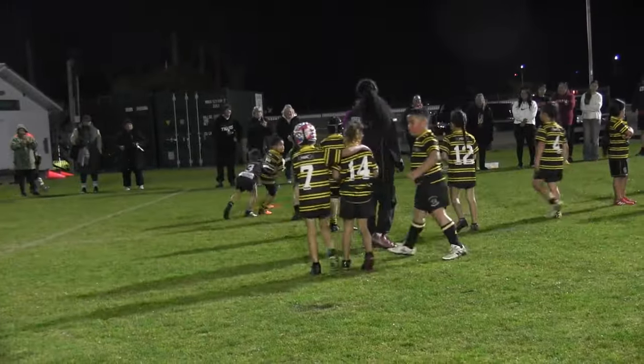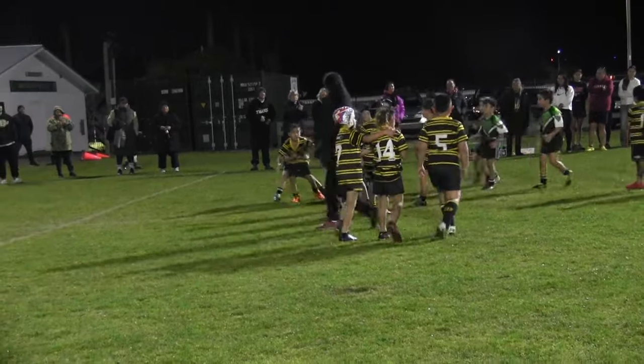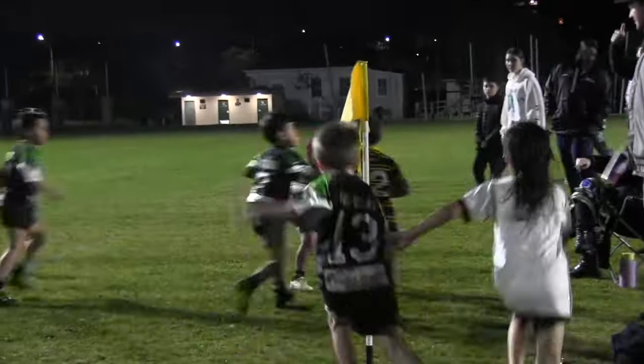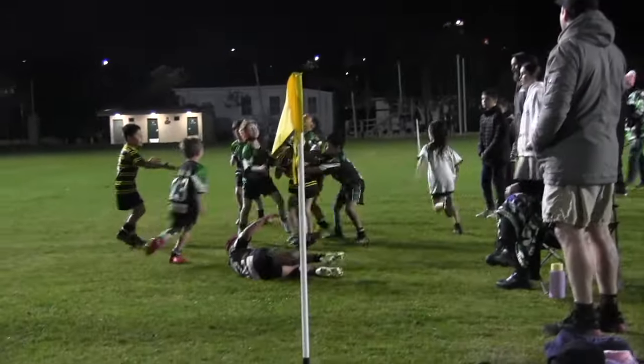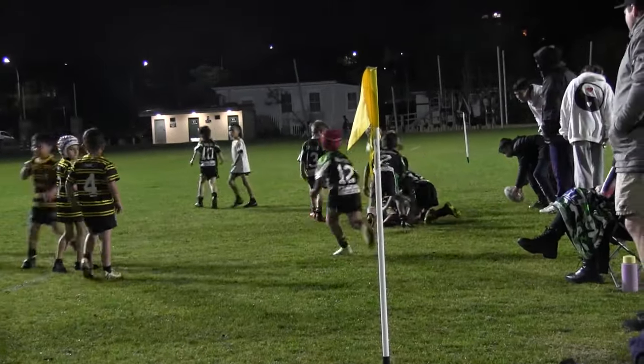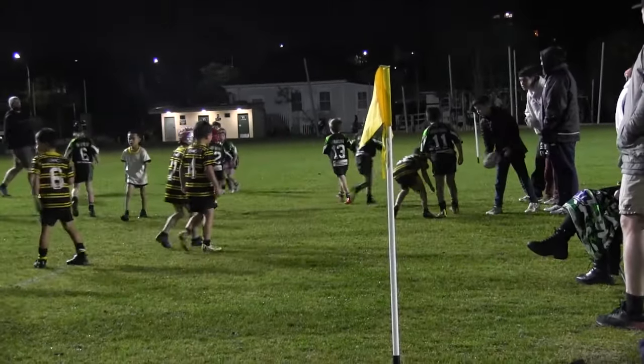Anyway, it's number 5 with the ball still. He's going to pass out to another one. Yeah, he's offside. It doesn't really matter in this game. Number 12 got the ball there. Runs down the right hand side. He's going well up the right hand side. And the ball comes free. He'll still have to get up and play the ball.